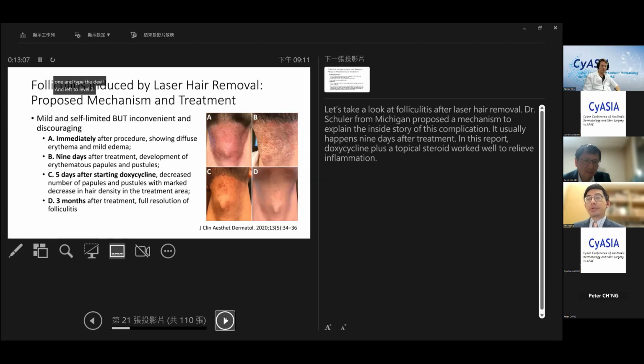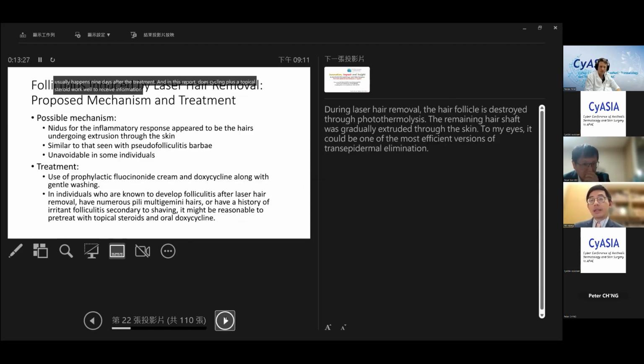And let's move to the final part, folliculitis after laser hair removal. Dr. Schiller from Michigan proposed a mechanism to explain the inside story of this complication. It usually happens 9 days after the treatment. And in this report, doxycycline plus a topical steroid worked well to relieve inflammation.